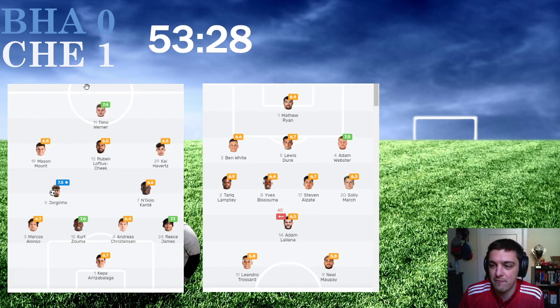And here's a really good one. I forgot about this one. Lamptey's cross into Trossard should have been handled much, much better. So, it'll be interesting to see how the second half goes. But I definitely think Brighton was slightly better of the two.